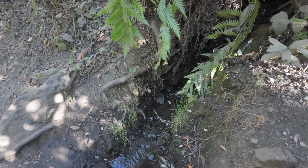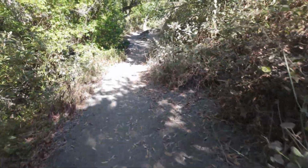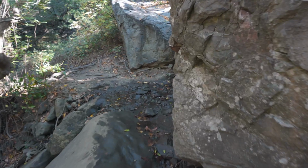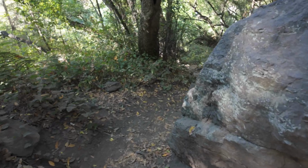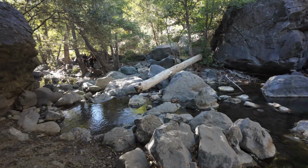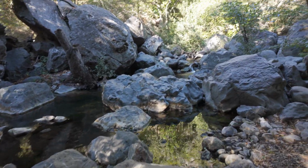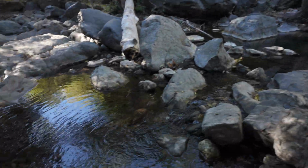Got the little waterfall running through right here. Hopefully to the bottom where the big waterfall is. Getting a little challenging. Somewhere down this way. Follow the sound of water. How's it going? All right, here we have it. Creek, water coming from the waterfall around that corner, but let's see how it feels.